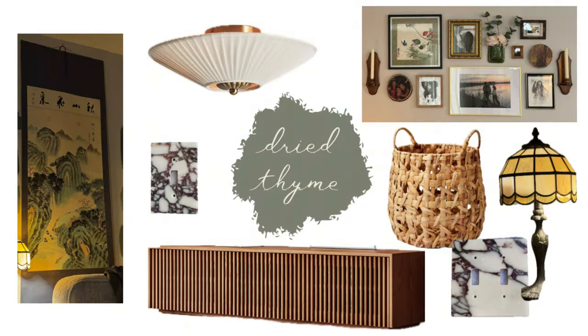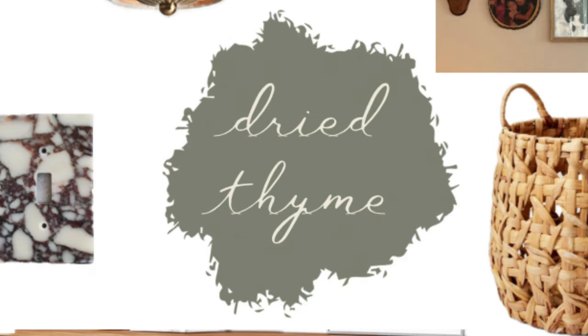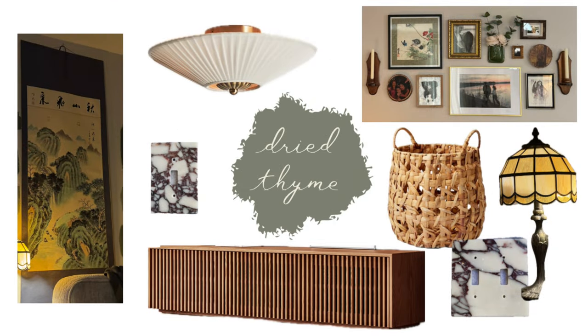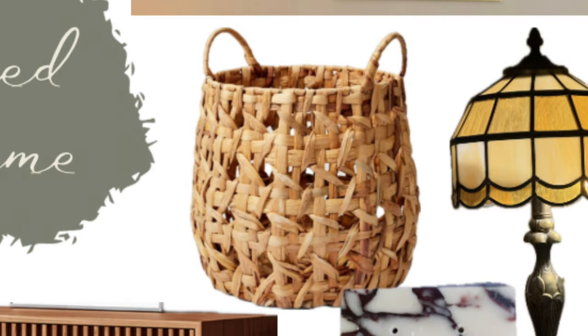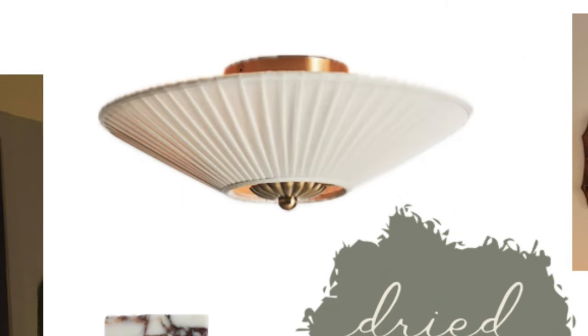And now here's the mood board for our living room. As you know, we chose the color Dry Thyme from Sherwin-Williams that we'll use to paint all the walls and most likely the ceiling. Our art is gonna stay the same. And then this TV console is very similar to the one that we already have, bringing in this really dark, rich wood tone. This basket from Target I've wanted for a long time to replace the basket that I got at a garage sale. The ceiling light from Anthropologie plays into the vintage and Parisian style that we're leaning towards.